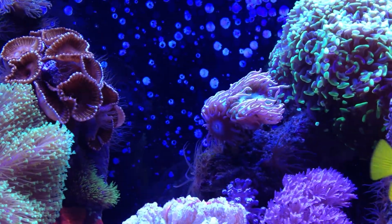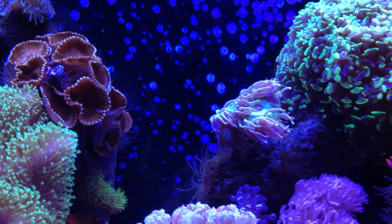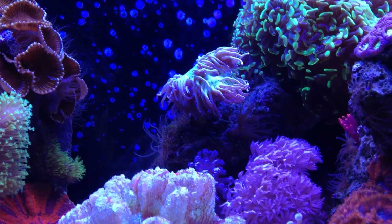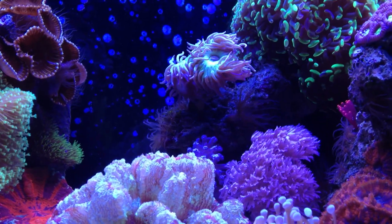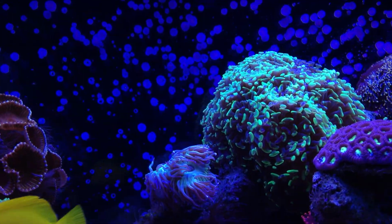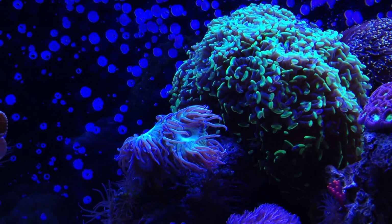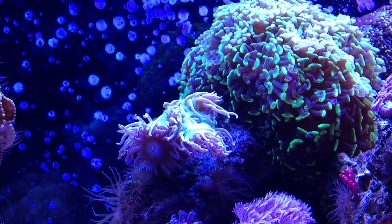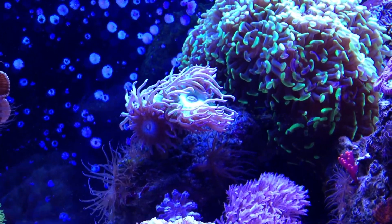Like I was saying earlier, these Duncans are doing great. Thought they were doing bad for a little while, but they're good now. The pulsing xenia is doing really, really good. Lots of new stalks happening there. And in the back here, this behemoth of a coral, this hammer coral, is just exploded in size. It's really, really happy.